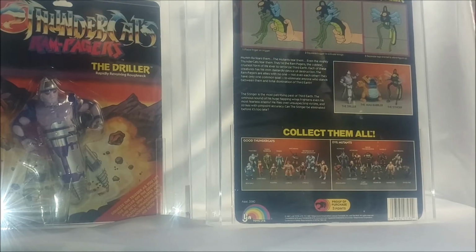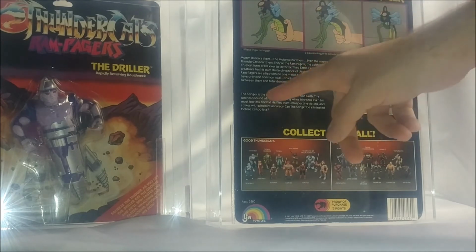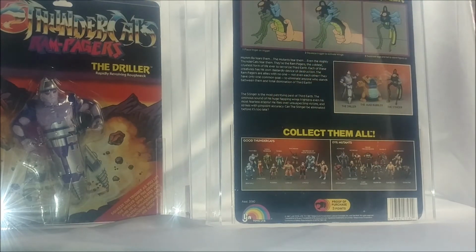Out of the Rampagers, the Driller and Mad Bubbler were in the cartoon. Stinger was not. I believe Stinger was in a UK magazine, if I remember correctly. The Stinger is the most petrifying pest of Third Earth. The ominous sound of his huge flapping wings frightens even his most fearless enemy. He flies over unsuspecting victims and strikes with pinpoint accuracy. Can the Stinger be eliminated before it's too late?